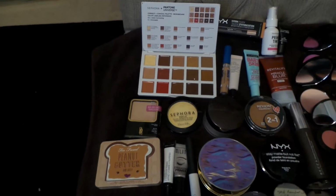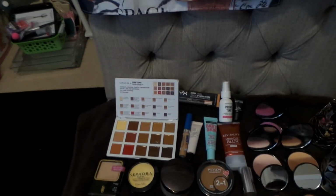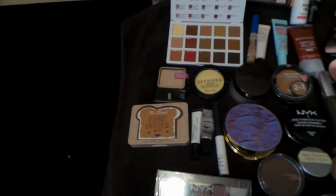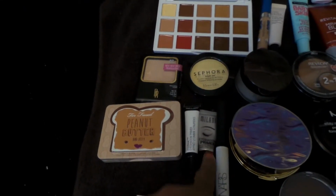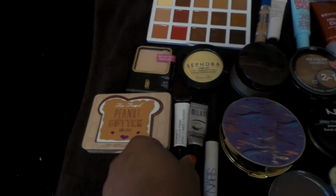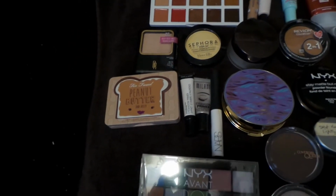Okay, and then moving on to my eyes. Let's do the eyes. For my eyeshadow primers, I'm trying to use these three up: the Milani, which is one of my favorites, the NARS, and the Wet n Wild. I'm trying to use those up, so I'm going to be using those again.